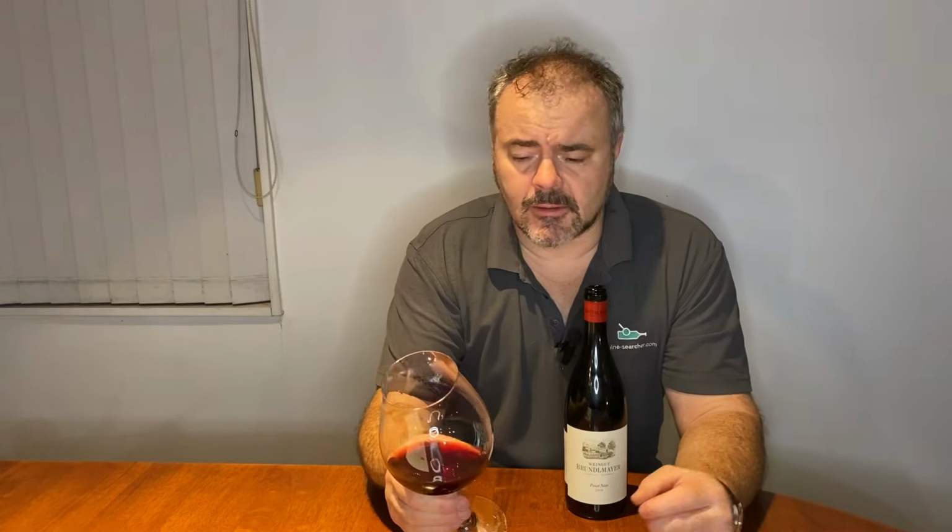Swirling the wine, and I've got this in a nice big glass in the hope of showing its aromas. The wine only has 12.5% alcohol, which I think is down to that cool climate growing conditions. But it is producing some fairly reasonably sized tears on the edge of the glass there as I swirl it. So let's see what we make of the aromas, shall we?